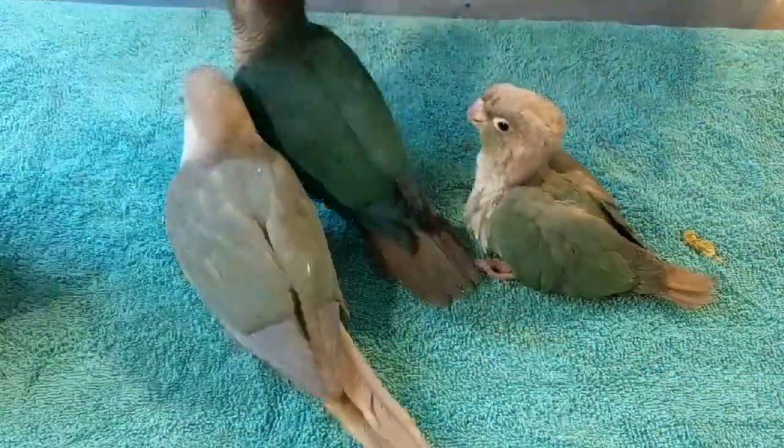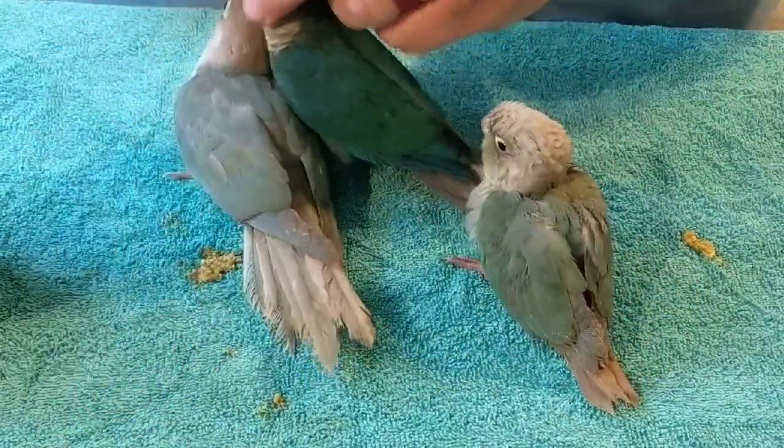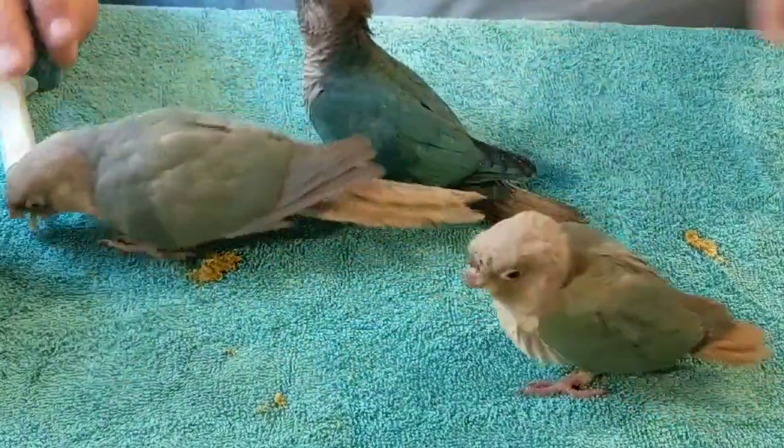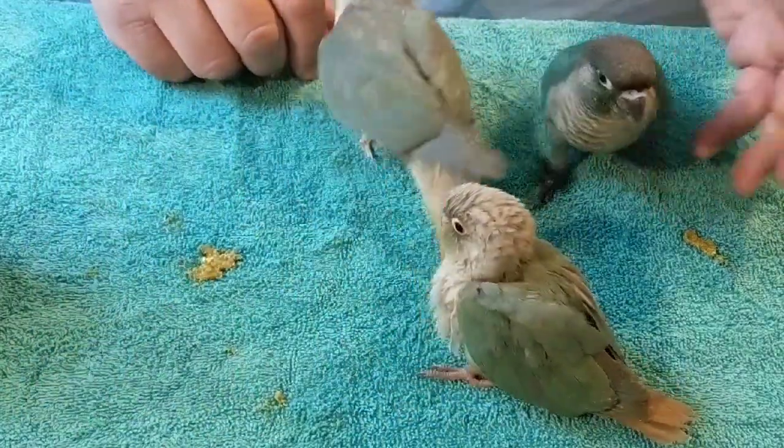Now these two older ones are already flying around, and we call them the fly babies. But this third one, she hasn't learned to fly just yet. Are you still hungry? You can't possibly be still hungry.